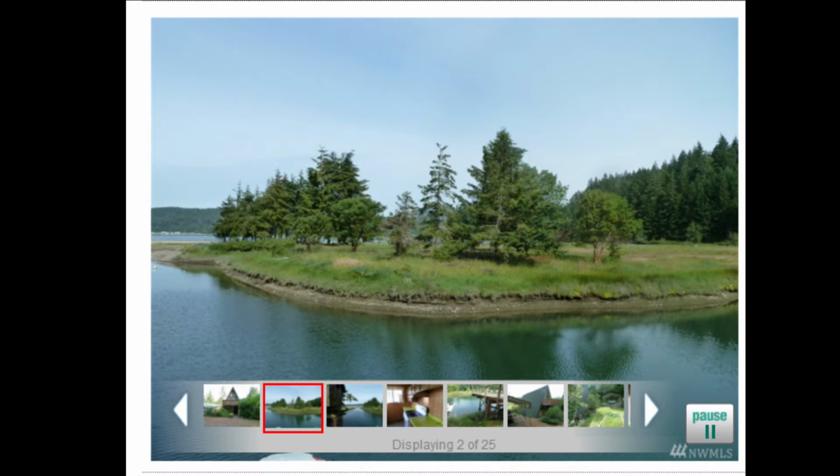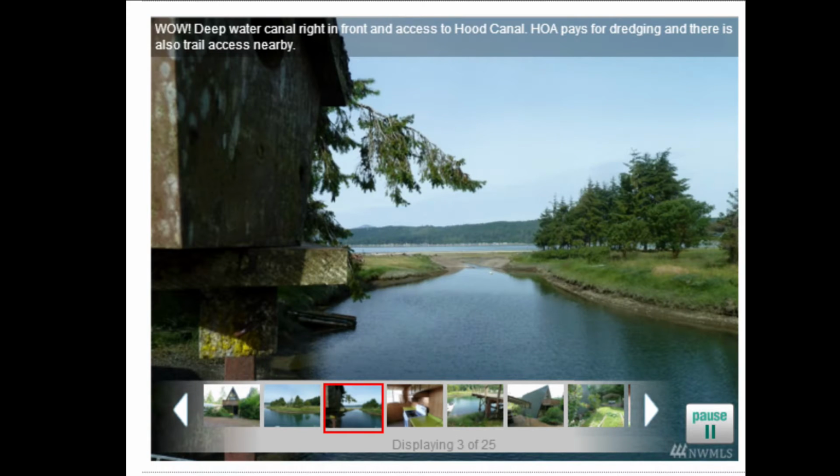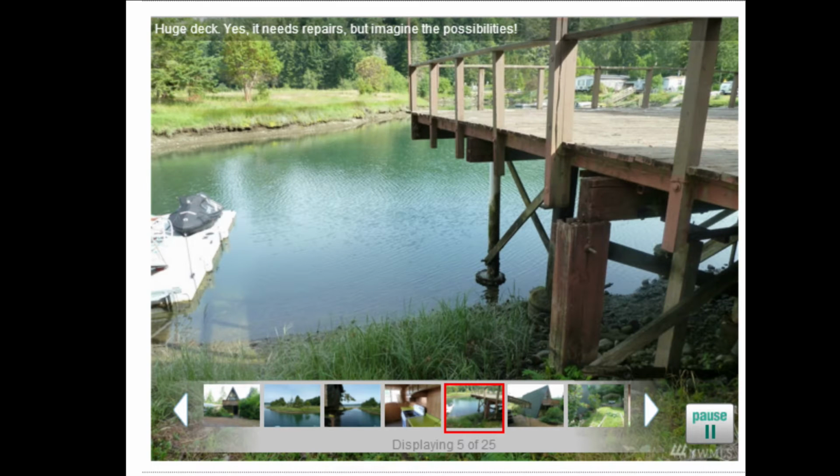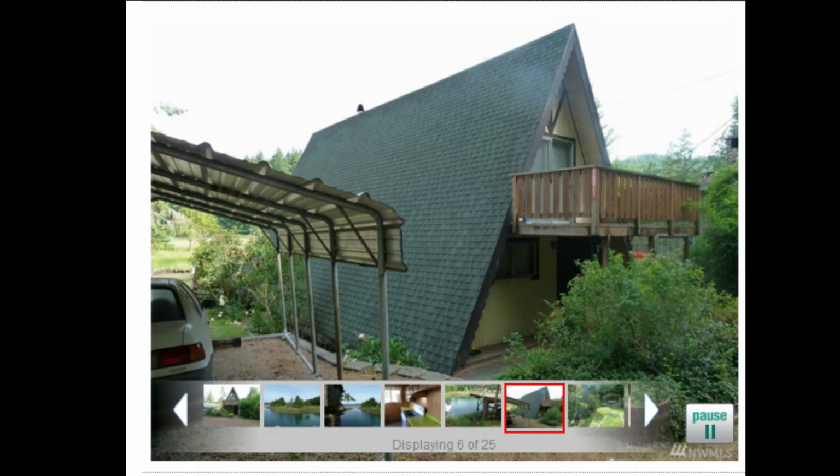It's just a little A-frame that was built back in the 60s. The cabin is 1,290 square feet, and the deck is 1,300 square feet. So it's got a huge deck. Deck needs some work, and the cabin is old, but it's got a gorgeous view.